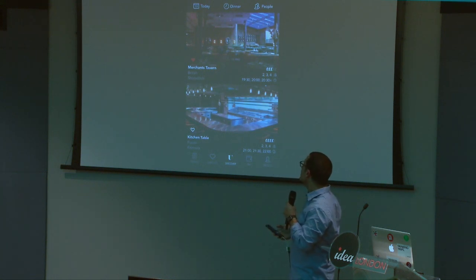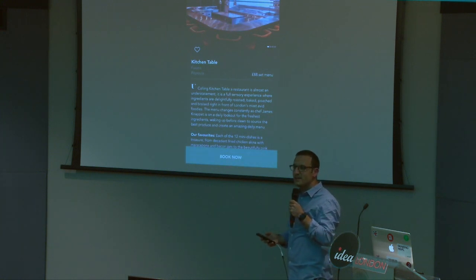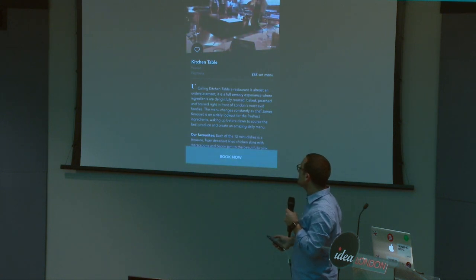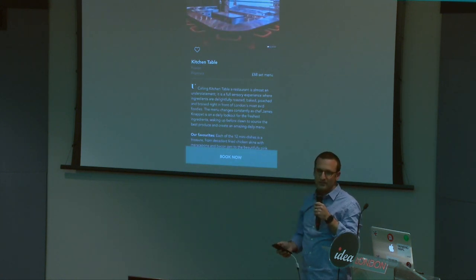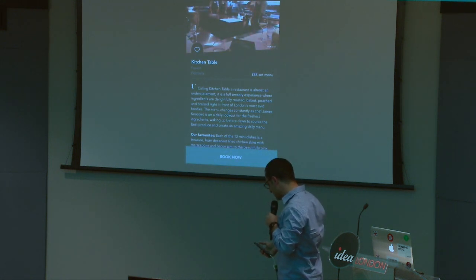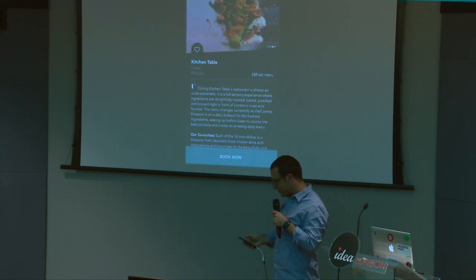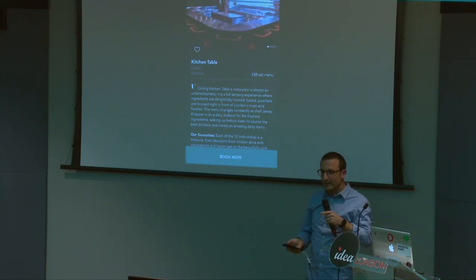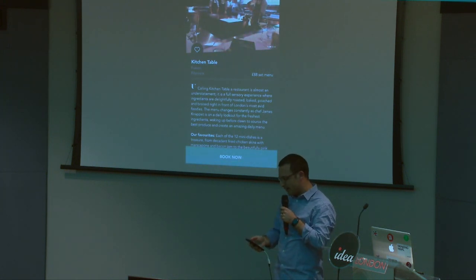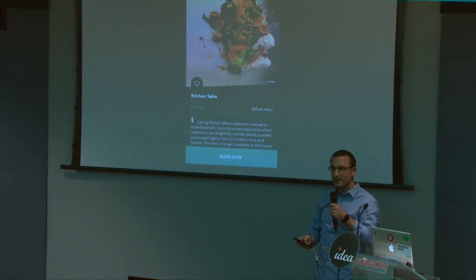The way we have done this is that our pictures, I'll take Kitchen Table as an example, tell the story of a meal that you're about to have. So when you go through these, then you can actually see. Kitchen Table is a great restaurant, if any of you know it. Kitchen Table is a great restaurant that's literally situated on the kitchen itself. So you can actually see the people making your food, right? And then you can understand the kind of food that you're going to be getting.